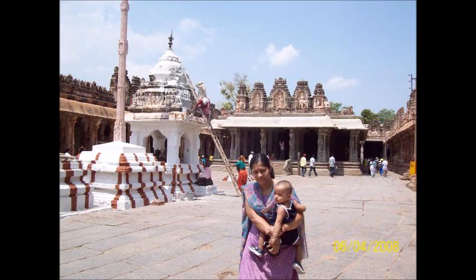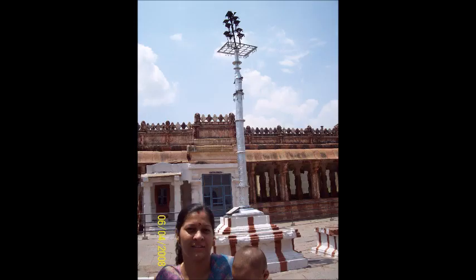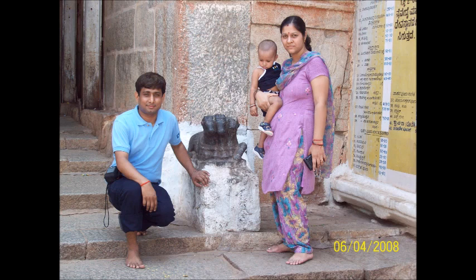Look at those carvings and sculptures. The temple is full of these. Actually, not only this temple, but Hampi as a whole is in itself an open museum, where you will find masterpieces everywhere which will amaze you. Our guide told us to get a picture clicked over here. As this bull has 3 heads, he told us that it is a rare sight in India.